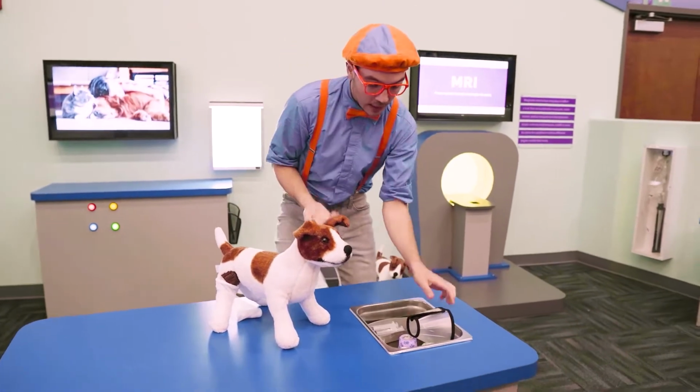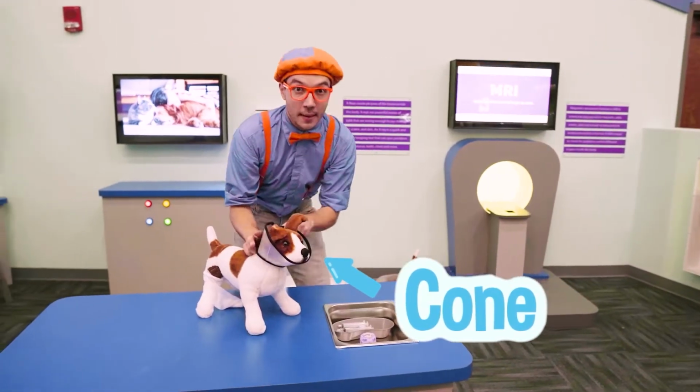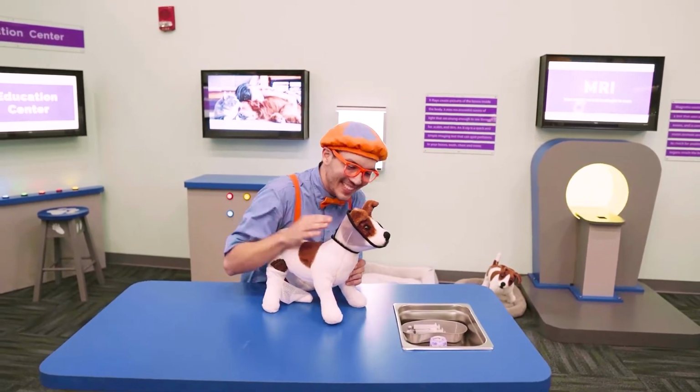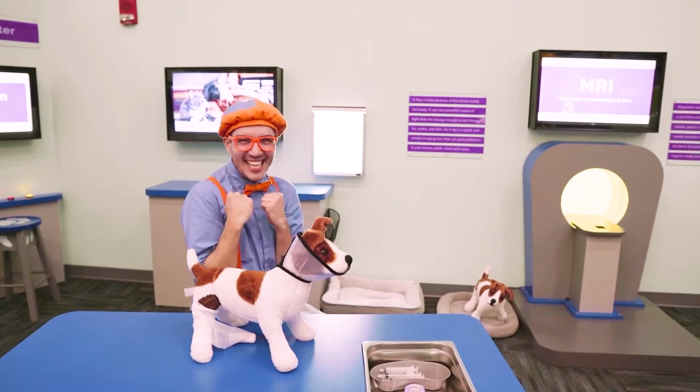Yeah. And the last thing we want to do is we want to put this cone around its head because sometimes puppies get really playful and they take off their bandages. We don't want to take it off until he's all better. He is so cute.